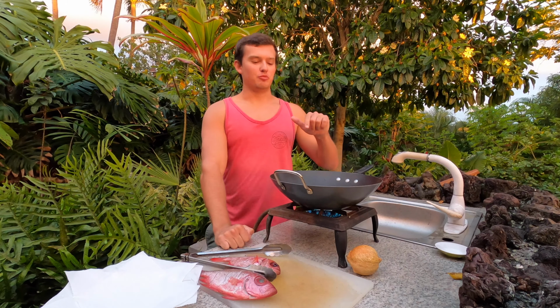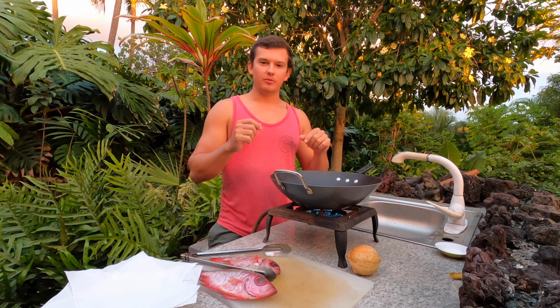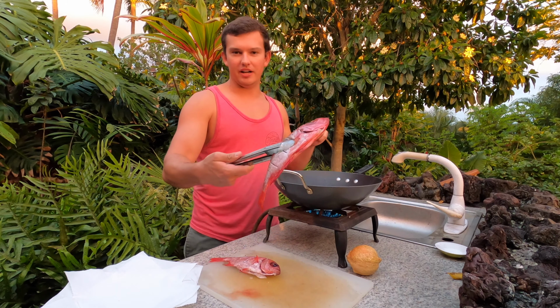Alright guys, it's been a few more minutes and our fish are ready to come out. They're looking super crispy, really nice and fried on both sides. So I'm going to go and pull them out and then go ahead and stick in my other 2 fish.